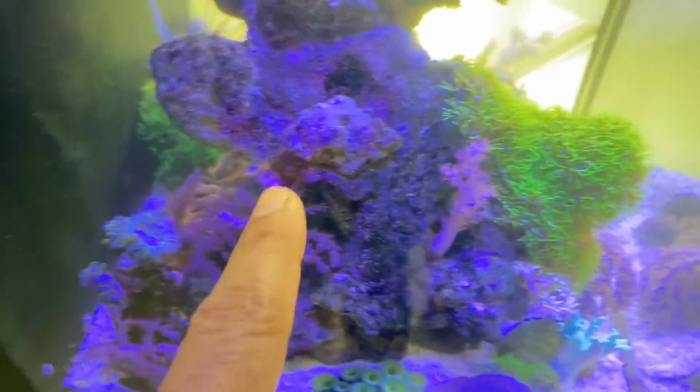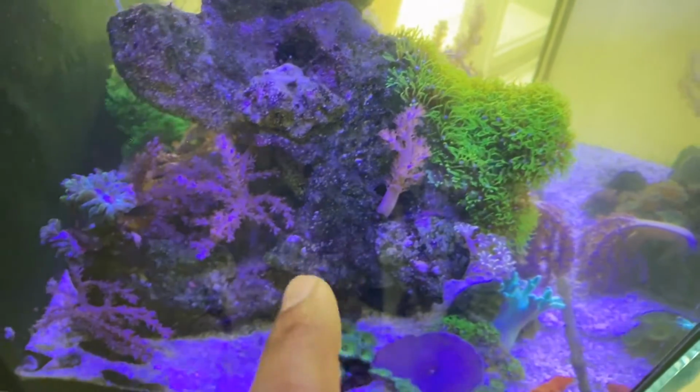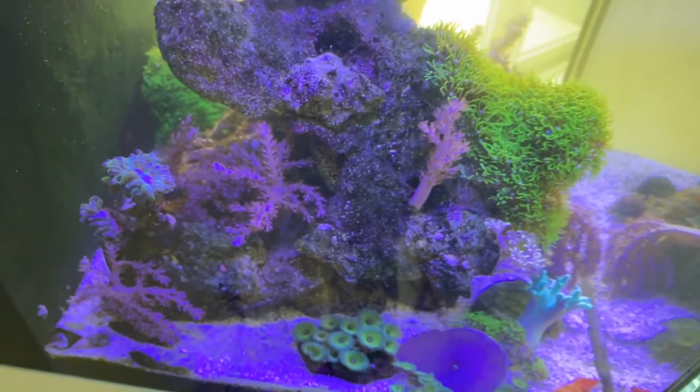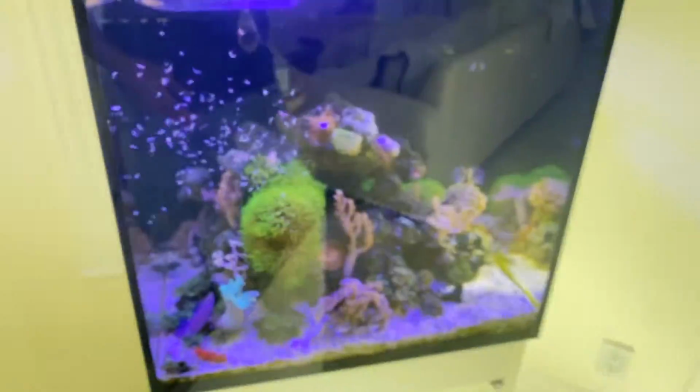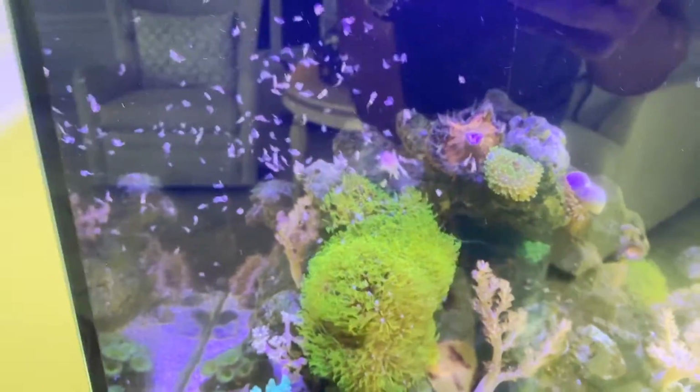The rest of them are hiding under this rock, but what I'm gonna do is I'm gonna go ahead and get some brine shrimp and we're gonna feed them, and then maybe they'll come out a little bit more. They're a little bit spooked. All right, so we're gonna pour some of this food in there and see if we can't get the rest of the fish to come out. And I can show you guys what exactly else is in here.